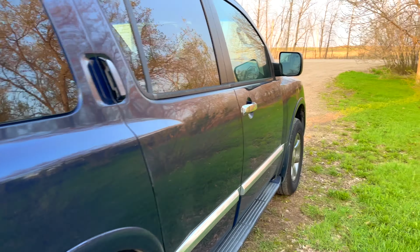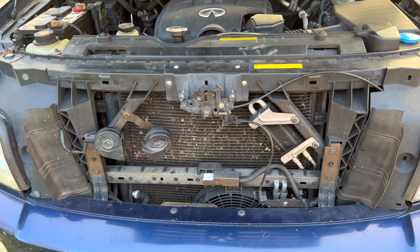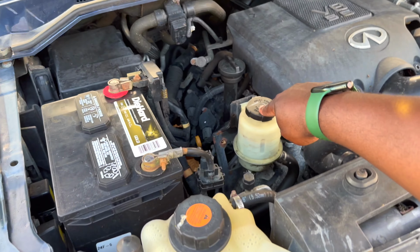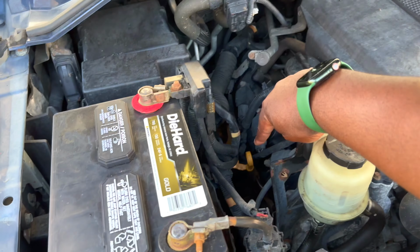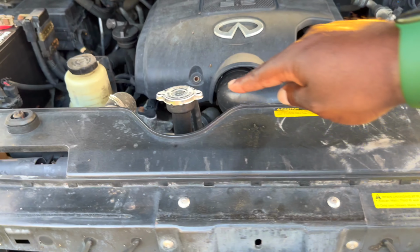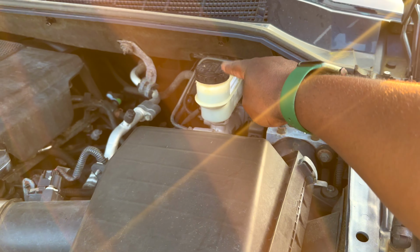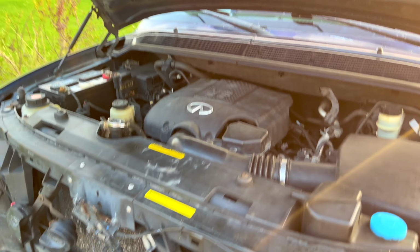Okay, let's pop the hood and take a look at that beautiful V8 engine. So to open up the hood, the latch is right here on the right hand side, somewhere here. It's not in the center. And you guys can see how quiet the engine is. No vibrations. Power steering fluid, coolant overflow, battery, oil dipstick, radiator, air intake, windshield washer, and the brake reservoir. 5.6 liter V8.